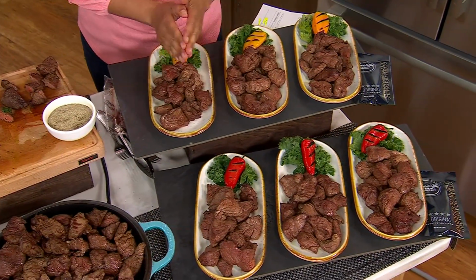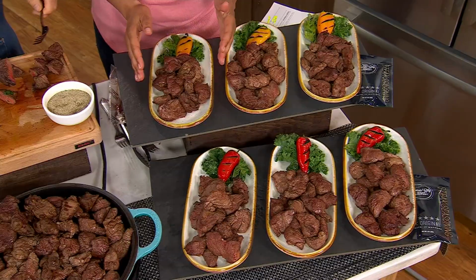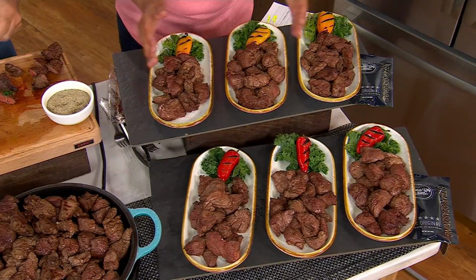It's plain and simple. We cut a lot of filet. And the tips, are they filet mignon? Yes, 100%. Do I have any bones in here? No. Do I have gristle in here? Nope. Are these hand trimmed? Hand trimmed from the tenderloin. There's no machine.